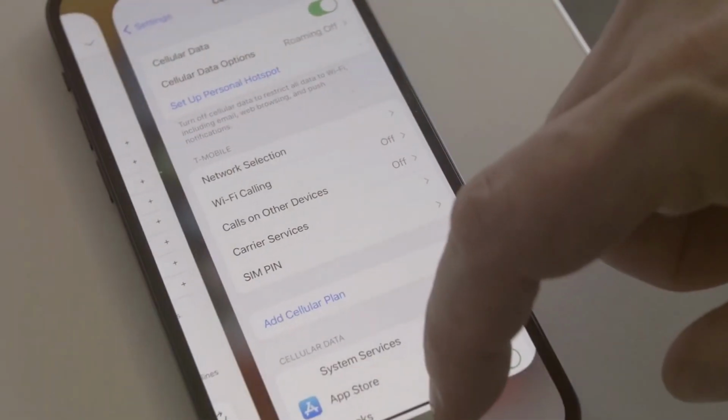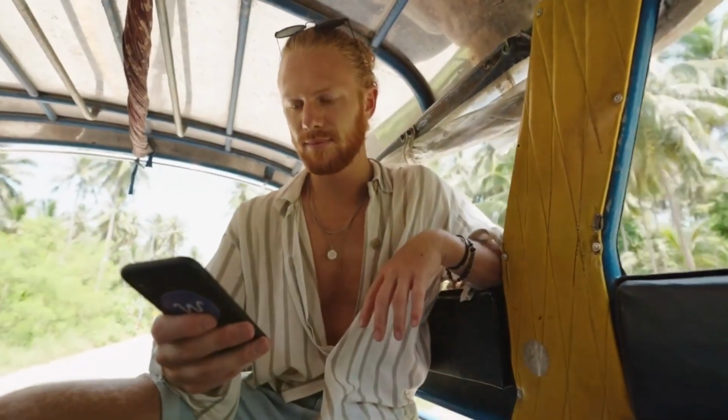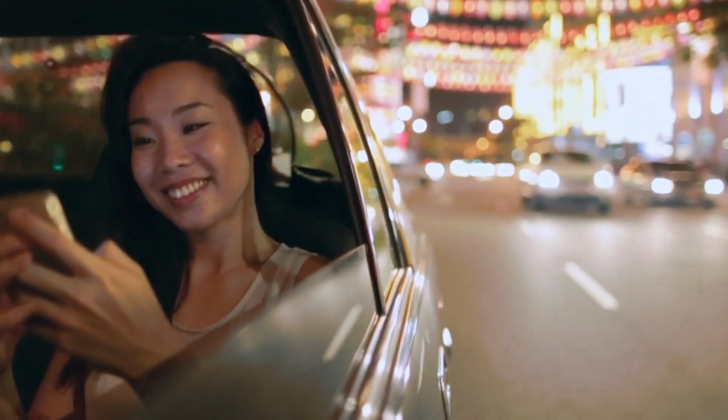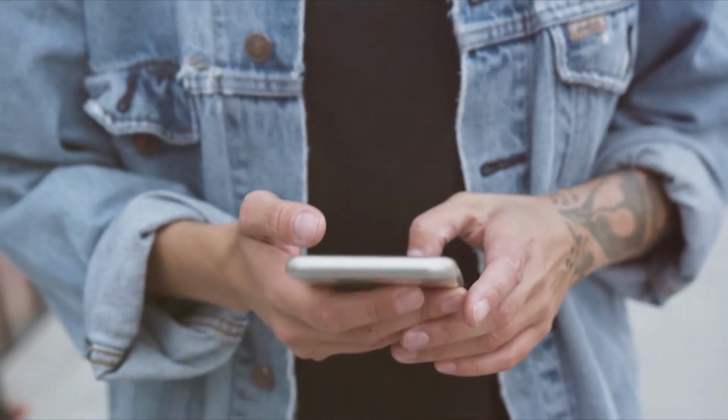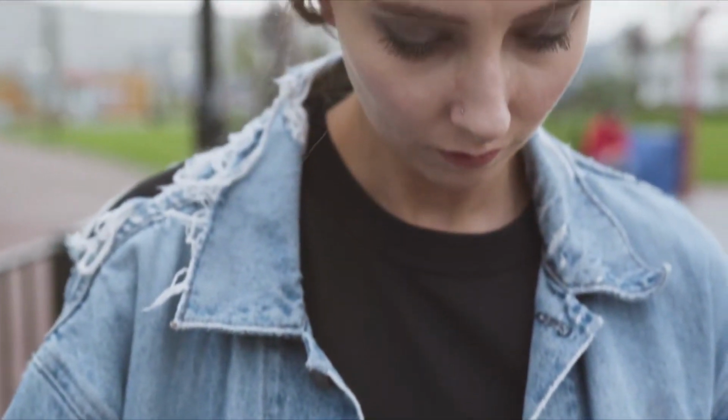Know your data needs. You'll need to understand your data needs before you travel. On average, smartphone users consume over 3 GB of data monthly. But this can skyrocket when you're using Google Maps, social media, and messaging apps abroad. Check your current data usage in your phone settings to get an idea of how much you'll need.